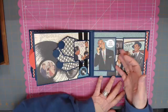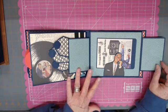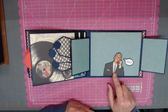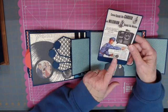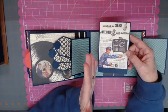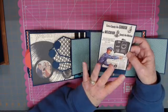On this page, this is like a gatefold only with the cut-aparts that have been matted. These are magnetized. Open this up, and inside, I fussy cut him out of the pattern paper, and he is actually a stop. He holds this larger matted tag. I made this again. I cut from the pattern paper. It's amazing. I know I'm gushing a lot, you guys, but I'm telling you, this is such a cool collection.